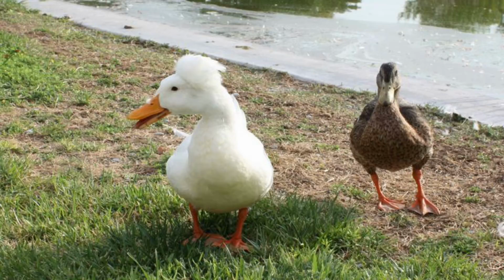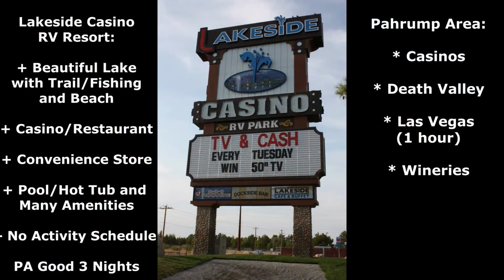But typical of most casino RV parks, they don't necessarily schedule activities for the RVers. They want you to socialize in the casino, which is cool. They have bands there, and there's also a nice sports bar where you can visit with other RVers.